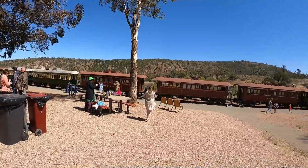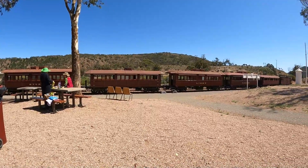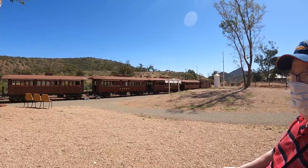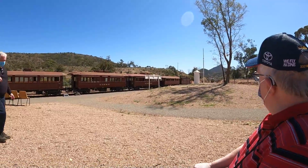And there we got the whole length of the train. So it's a fair sized train. Yeah, so we can see straight through here. Now a lot of people have disappeared. Different trains. So pretty good actually.